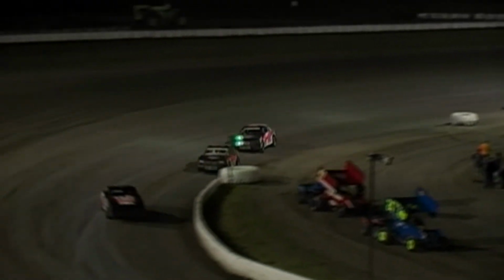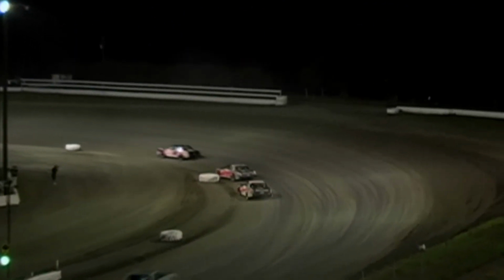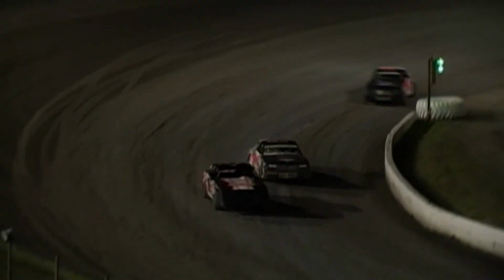Walter Hamilton negotiating some lap traffic. Your champion, Tommy McKinley, trying to reel him in, trying to put a little feather on the cap with 1 lap to go, with the 1W of Walter Hamilton out in front. Checkered flag. Whoa.